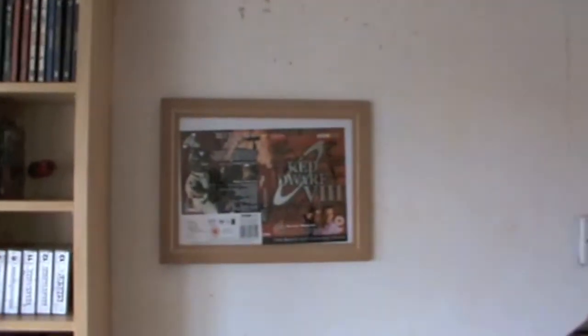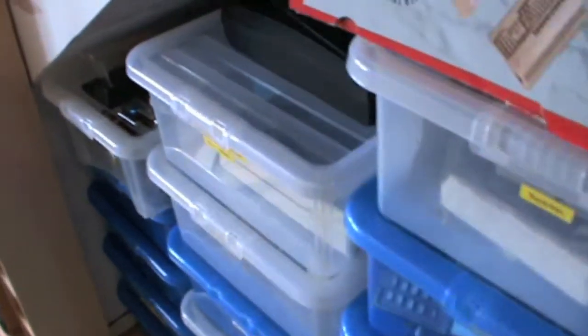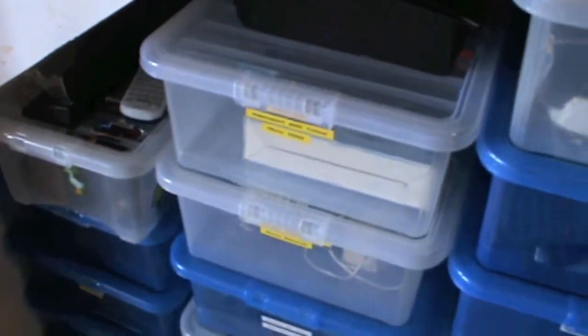That's about it, really. That is about your lot. But it's a bit cramped up here. We'd like to obviously have a lot more out, but it's where to have it out running. So most of it is, like I said, boxed up in amongst that lot. The website obviously gives you more of what we've got as part of the collection anyway.